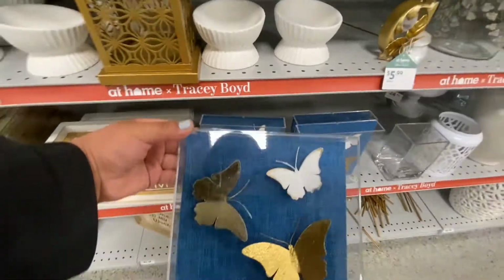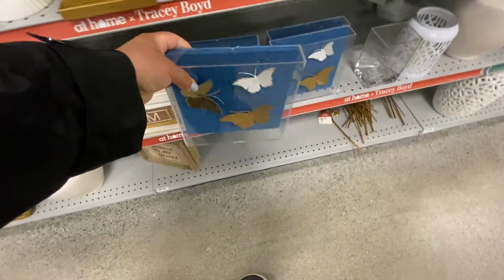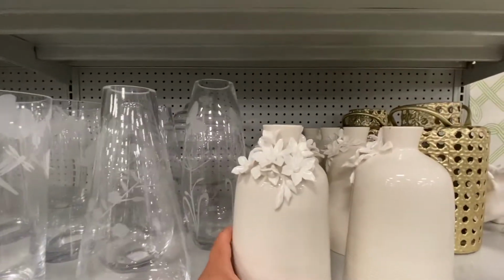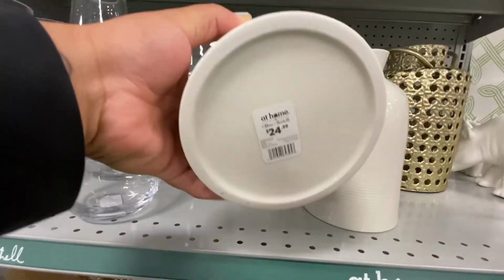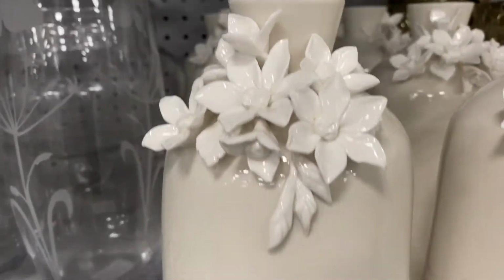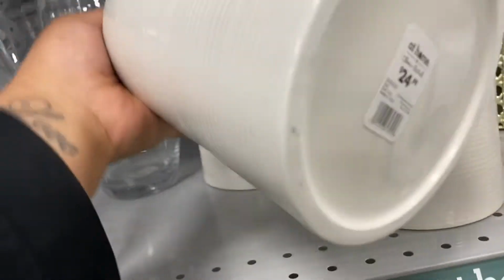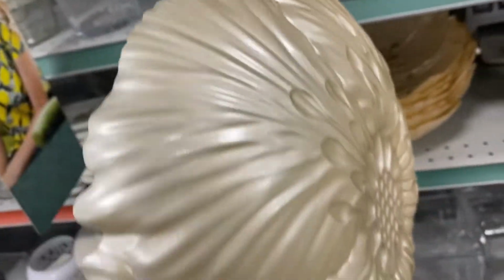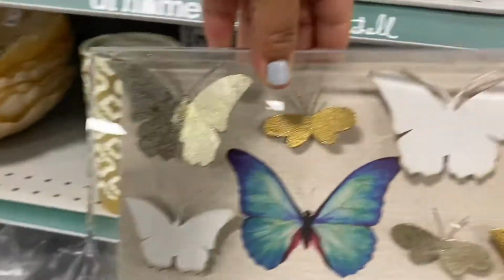$5.99. Look how pretty these are. $12.99. Oh, this is beautiful. I like both, the grayish beige color and the details. Wow, this is beautiful. Which is $24.99. Very beautiful. The butterfly and the acrylic. Oh, this one's $14.99. Pretty.